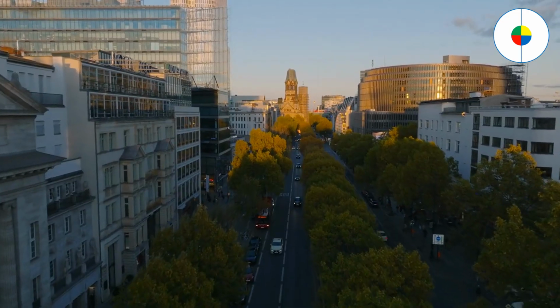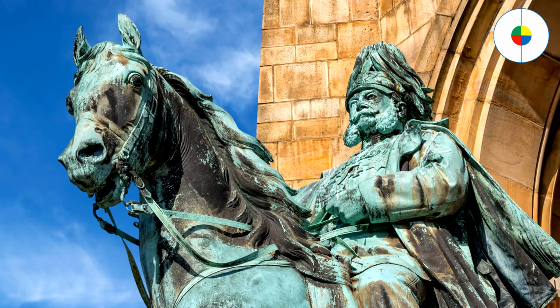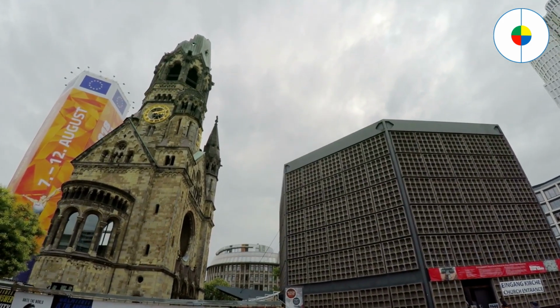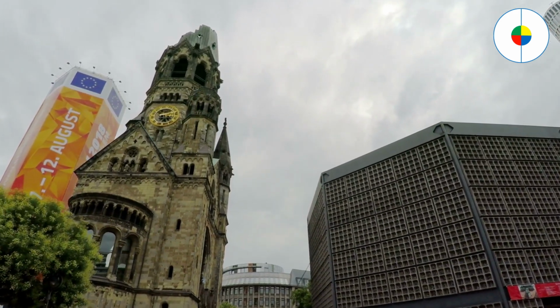From Charlottenburg Palace, ride the U-Bahn to Kaiser Wilhelm Memorial Church. The Kaiser Wilhelm Church was built in the late 1800s. It was badly damaged during an air raid in 1943. Unlike many of the buildings that have been rebuilt in Berlin, the remains of this church have remained unaltered as a reminder of the devastation of World War II.